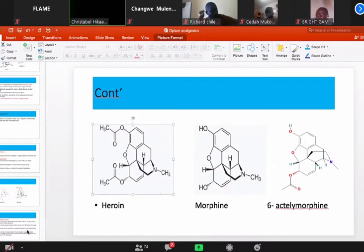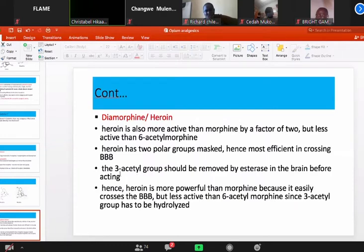With that in mind, the 3-acetyl group has to be removed by the esterase enzymes, like I mentioned, in the brain. Because of that, heroin will be more powerful than morphine because it passes through the blood-brain barrier easily. But again, it's less active than 6-acetyl morphine. Why? Because it has an acetyl group on position 3, which has to be removed by esterase enzymes, unlike 6-acetyl morphine, which doesn't have that acetyl group there.